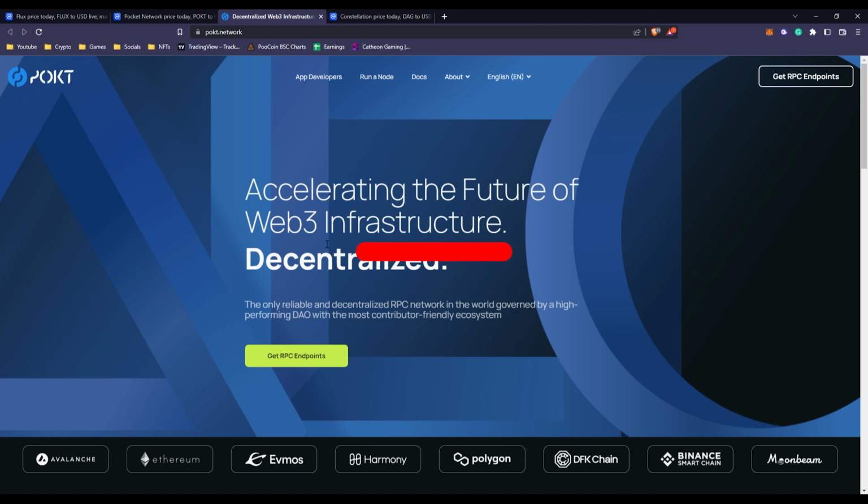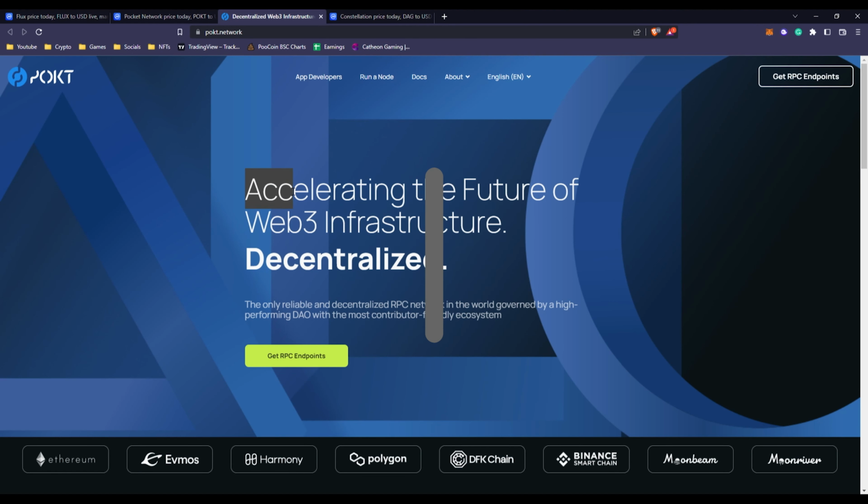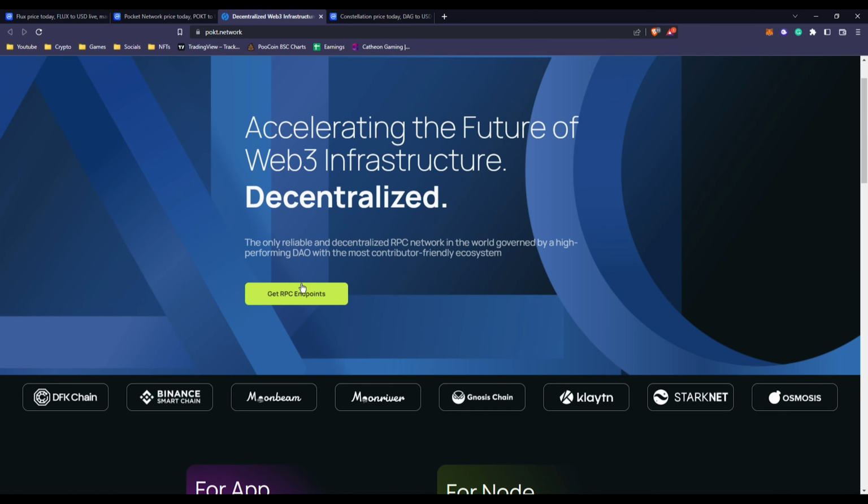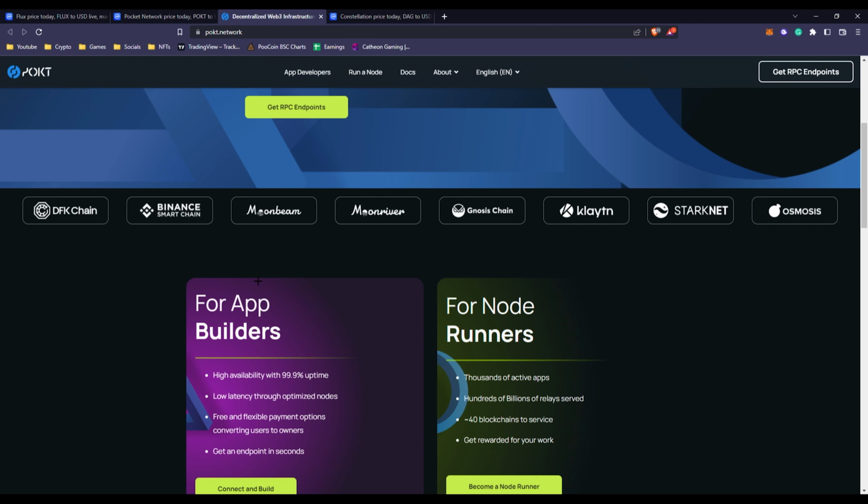But if we go look here, it says accelerating the future of Web3 infrastructure, decentralized. A lot of projects talk about how they're changing up the Web3 game, or they're making it better. So I usually would ignore slogans like these, because you see them everywhere basically.